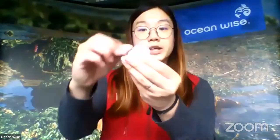Microplastics are really tiny plastic beads that you may not see clearly, just like the foam that you saw breaking down into smaller and smaller plastics, even smaller than your fingernails. These tiny beads of plastics are called microplastics.